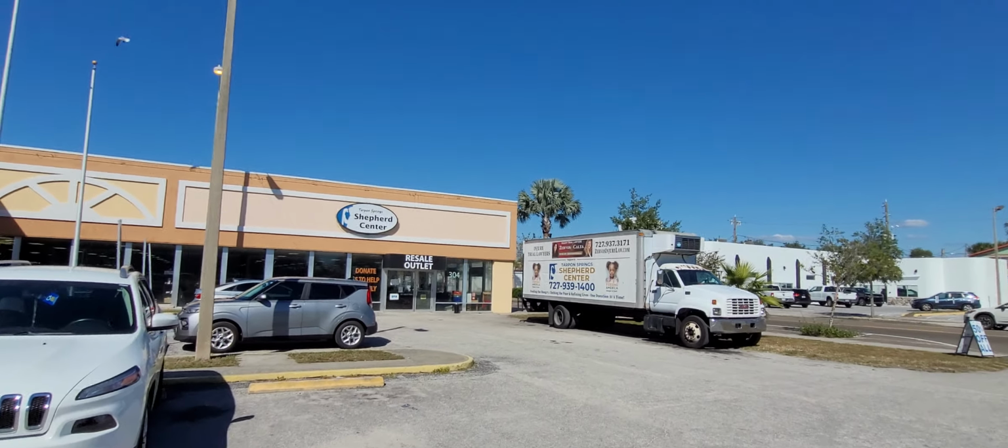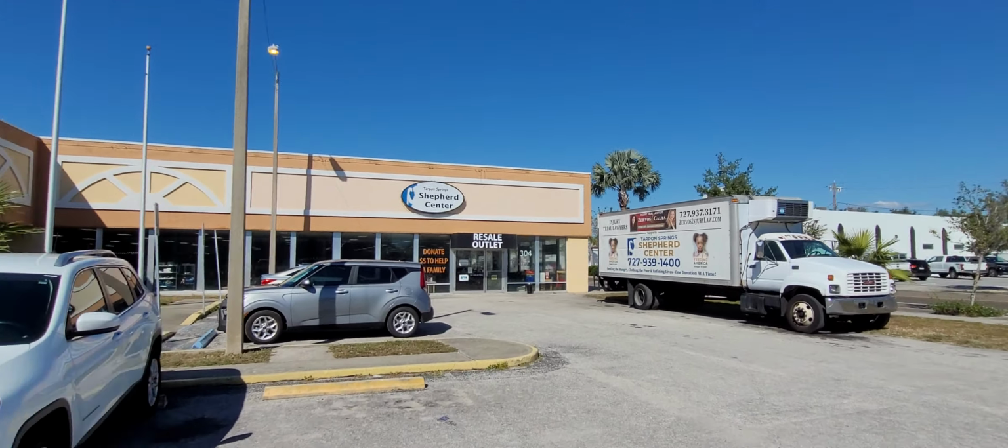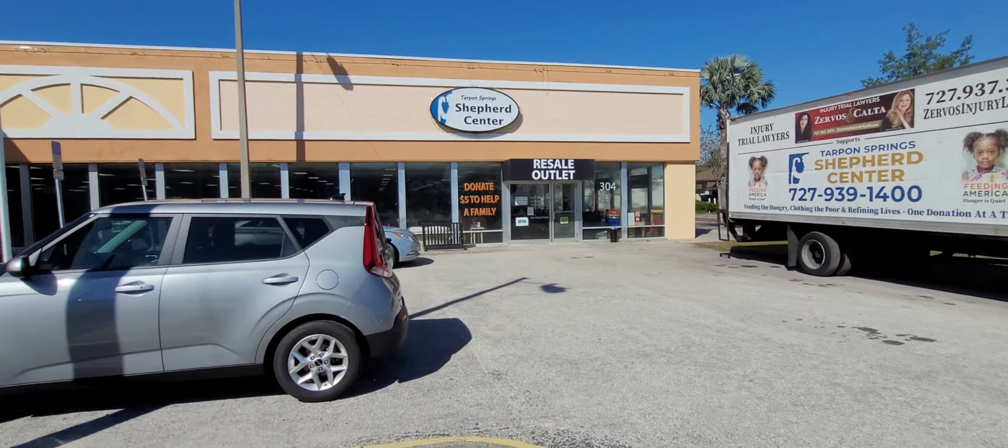We are headed into the Tarpon Springs Shepherd Center. Love this thrift store. Don't go in here often, but I love it when I do. I find purses and jewelry to pick up for resale on YouTube and eBay.